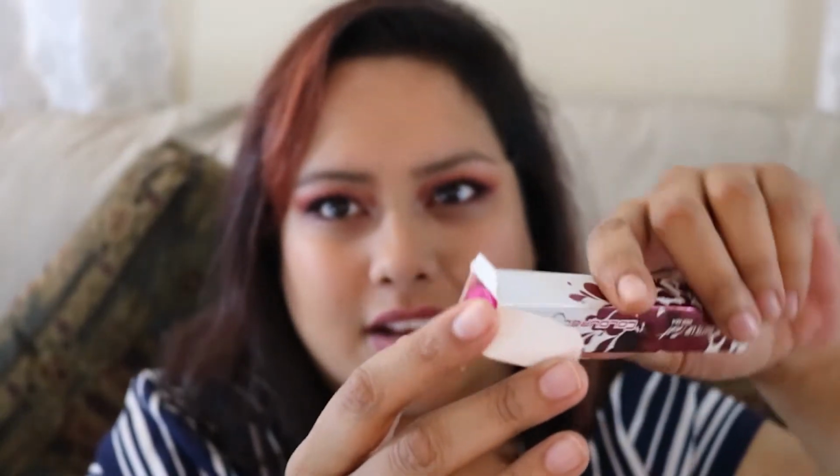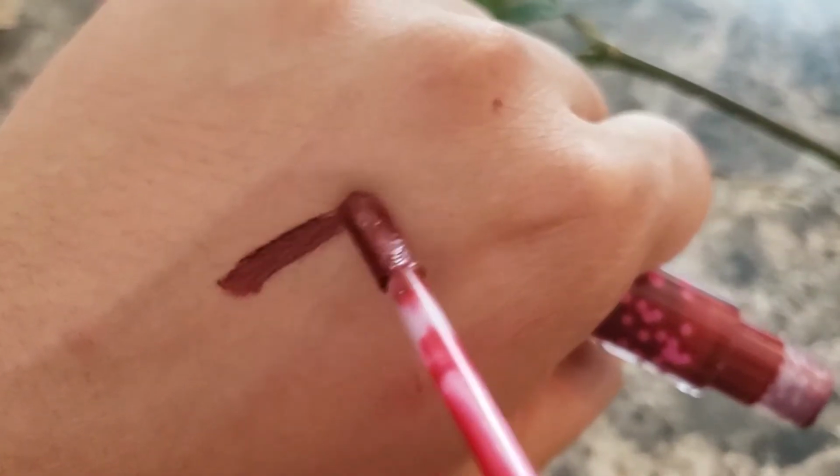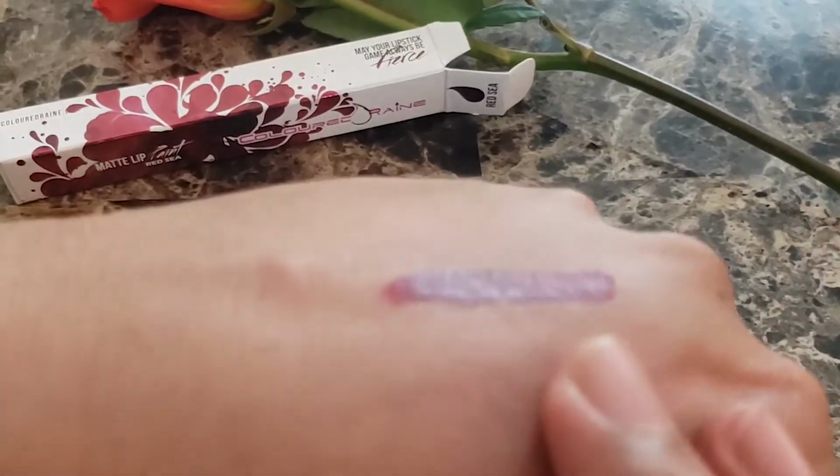Uh-oh. I don't know about this color. It doesn't look like a Red Sea. Oh, okay. I spoke too soon. It was just the outside packaging. Okay, so it's a nice dark color. Ooh wee, this is a dark color, huh? Let's swatch this guy. Whoa! That's a night out, you know? That is a night out color.